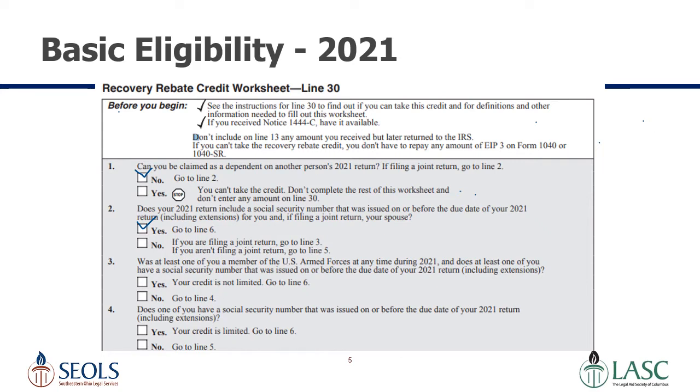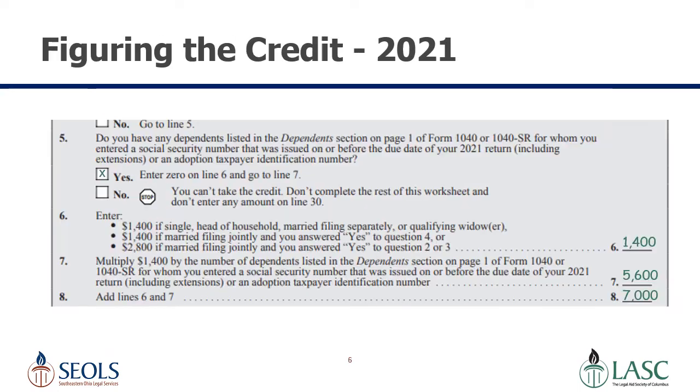Can he be claimed as a dependent on another person's 2021 tax return? He can't. Does his 2021 return include a Social Security number that was issued before the due date of his return? No, it hasn't. So he gets to skip to line 5. Line 5 asks if Kevin has any dependents listed in the dependents section on page 1 of Form 1040, and for whom he entered a Social Security number that was issued on or before the due date of this return. The answer is yes.